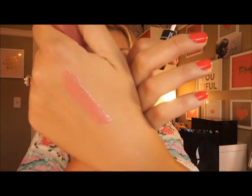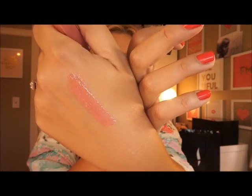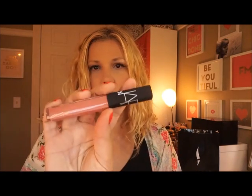The color is so pretty. I'm funny, I love bold bright colors and deep colors and I love mattes, but I also love a great nude. And this is a great nude. I am in love with this gloss. Definitely recommend that.